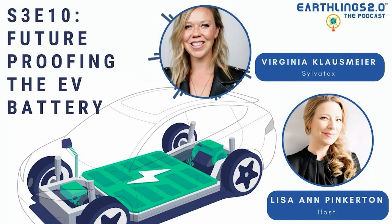Most automotive OEMs have a net zero goal by some year. But the sheer fact is with existing cathode manufacturing techniques, you're 100% not going to get there.